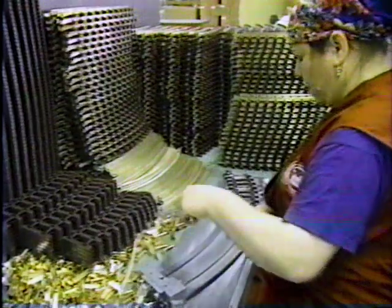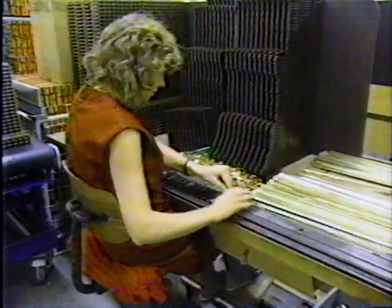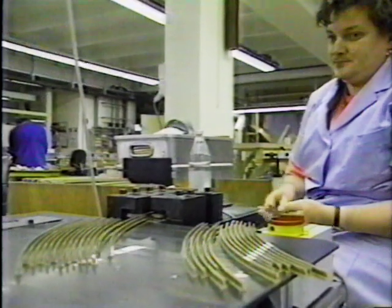We use solid brass, high-quality brass. We use per year roughly about 600 tons, and everything is made here at this place.